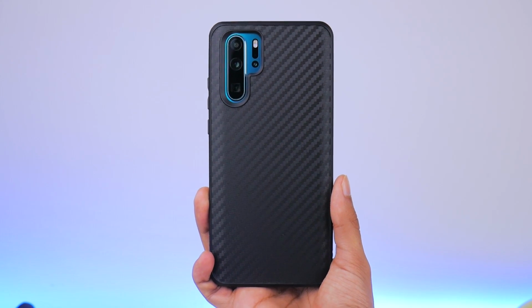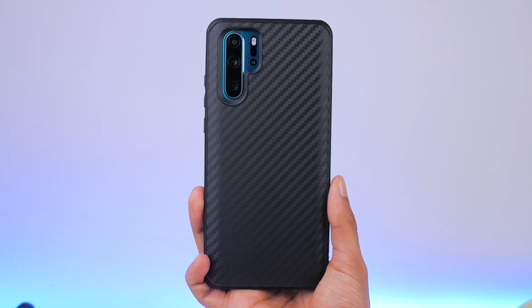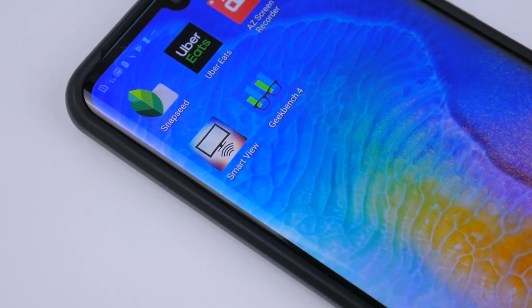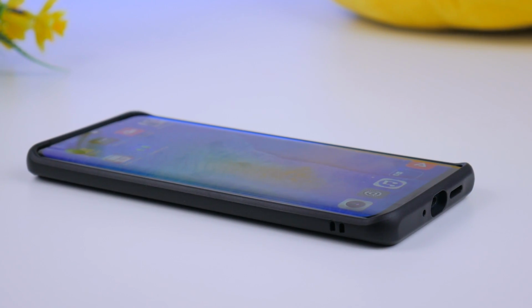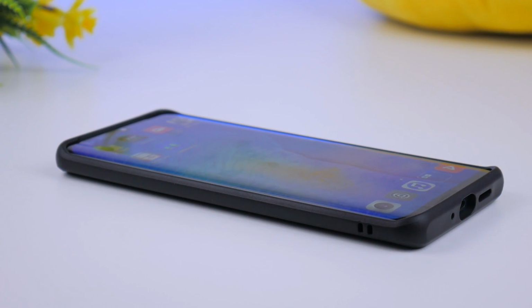Combining this with the large form factor, handling can get a bit difficult for people with smaller hands like me. So I would definitely suggest using a case with the phone, and something like this from Rhino Shield does the job quite well, or a bumper to protect the phone from falls. And secondly, a case even helps even out the huge camera bump on the back so the phone doesn't wobble when on a flat surface or table.